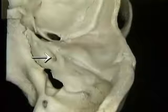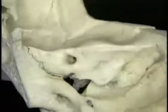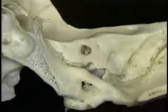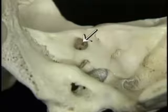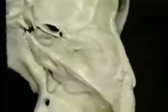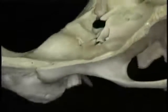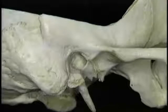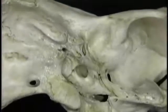Here's the internal auditory meatus in the dry skull. It's a short tunnel with 3 openings. The facial nerve passes forwards through this one to enter its own bony tunnel, the facial canal. In the facial canal, the facial nerve has a complex course in the temporal bone, passing round the wall of the tympanic cavity and coming out behind the styloid process here.